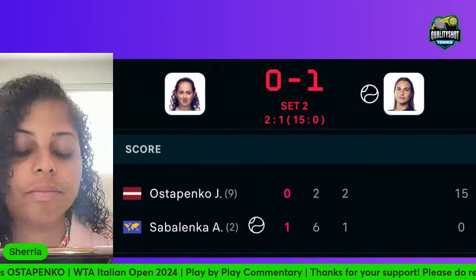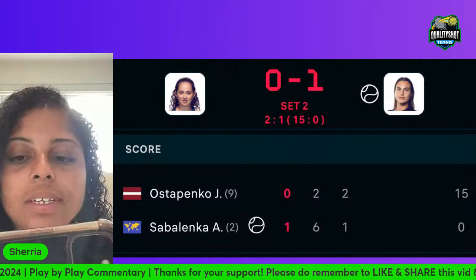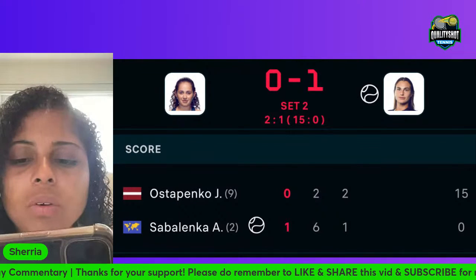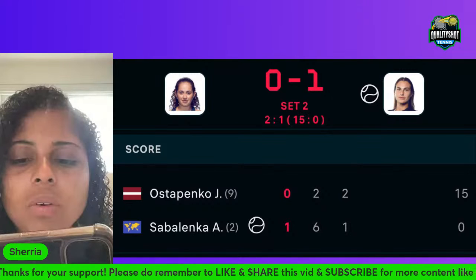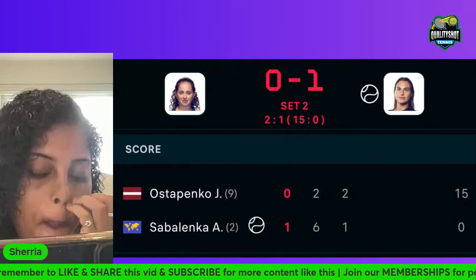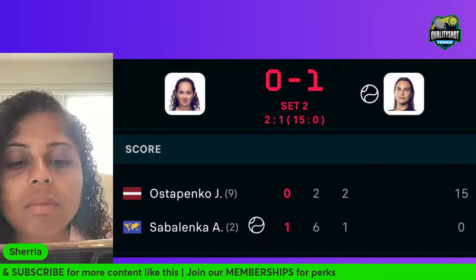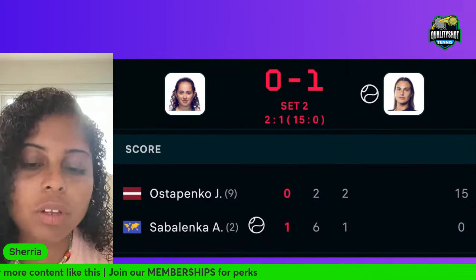Just getting herself pumped and ready to go. She's holding her racket up. I see, she's waiting for the crowd to settle, just some people finding their seats. And Sabalenka now tossing the ball up.